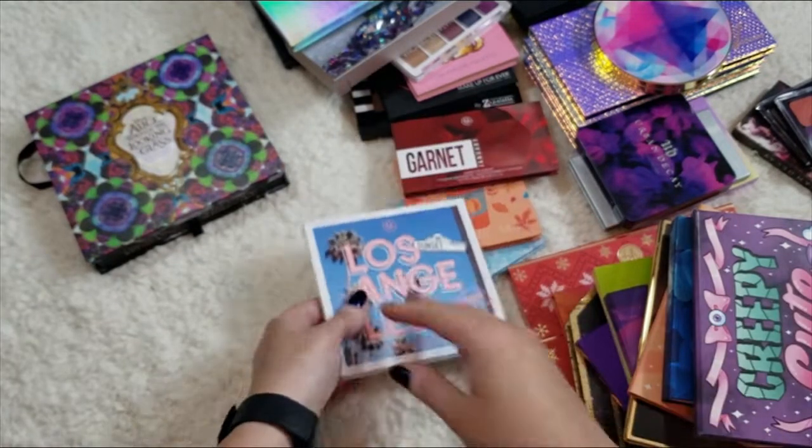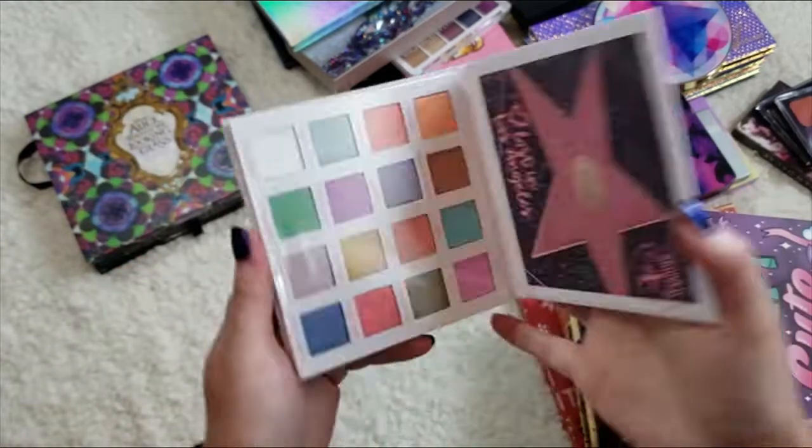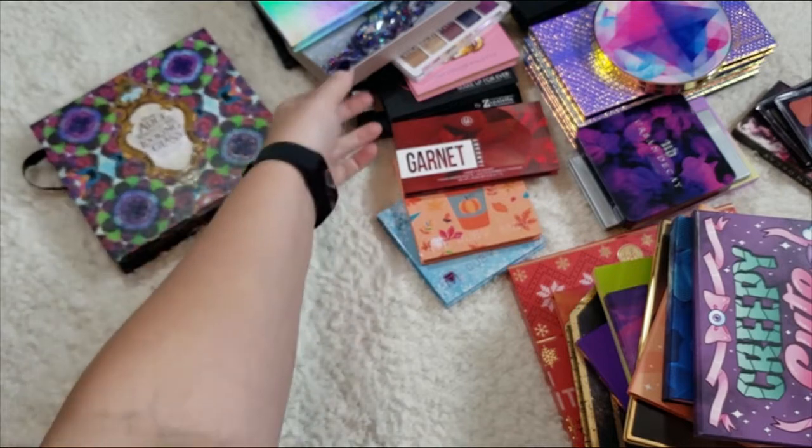And let's see. Okay, this one was on my maybe pile, right? No. Wait, which one? Oh, this is my spare. Okay. That one doesn't count because that one's not staying.